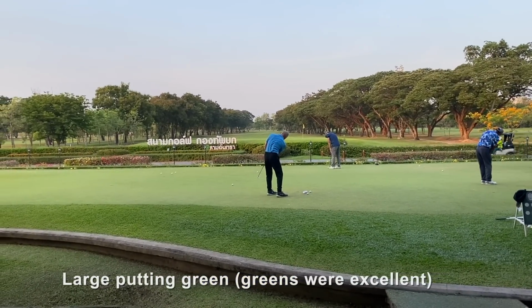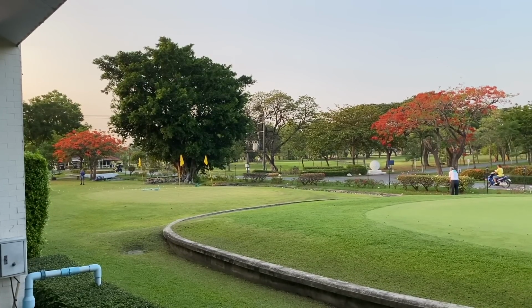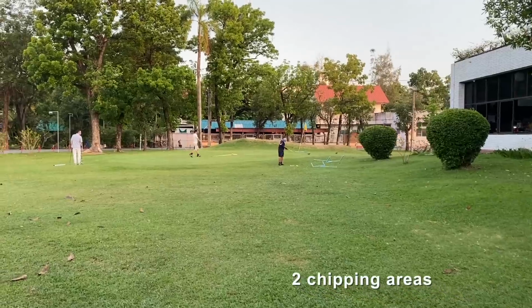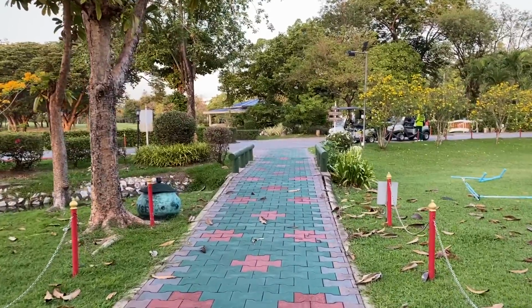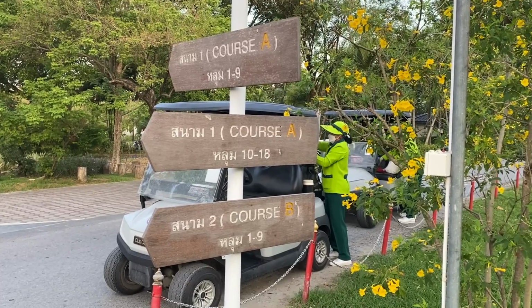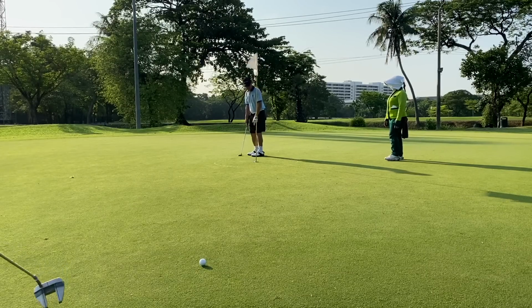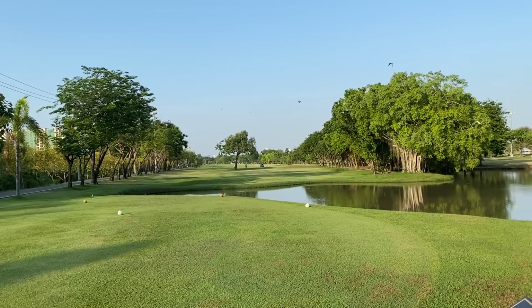Apart from that, there's a nice putting green, very large, and I don't know if it was just this day, but it was so busy when I turned up. There's 2 chipping areas, which are pretty good to have, but it was so busy. That's where we started on hole 3, and I arrived at 6:15 in the morning, and I didn't even start until 7, so I was waiting around and waiting, and I think that's why my first drive of the day went over 250 yards.